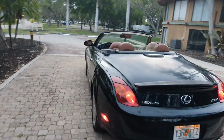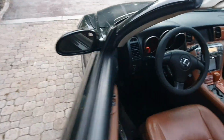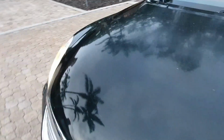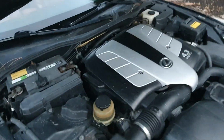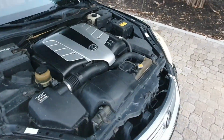Now, coming to the engine, let me open the hood. Oh yeah, by the way, fuel and trunk, which I'll open as well. So this is an 8-cylinder 4.3 liter. Now, even though it's a V8, it's designed to cruise.